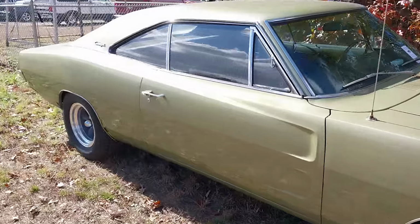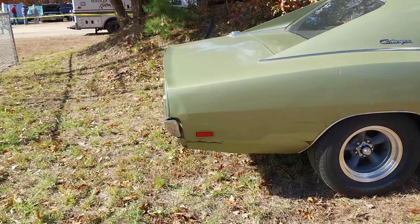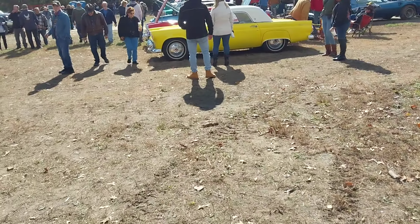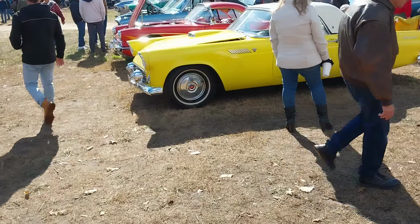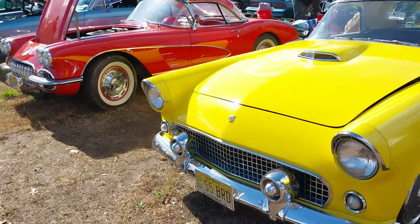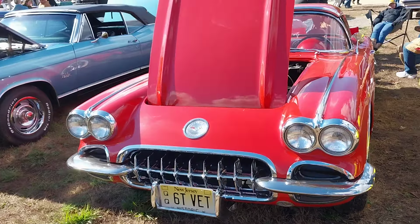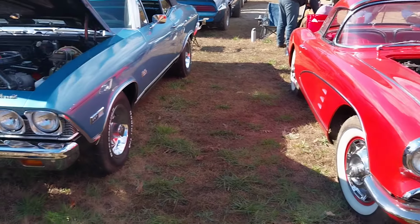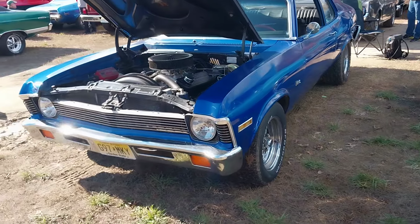Here's another Charger right here with the Duke's body. Seen better days, a little bit of rust, but not too bad. Oh, we got a Thunderbird. A yellow Thunderbird right here. '55. And a C2 Corvette right here. And then a C1 Corvette, excuse me. Not a C2, but a C1. Well, I don't really know much about the vets, but hey, it's still nice. And then we got a Chevelle and a Nova.